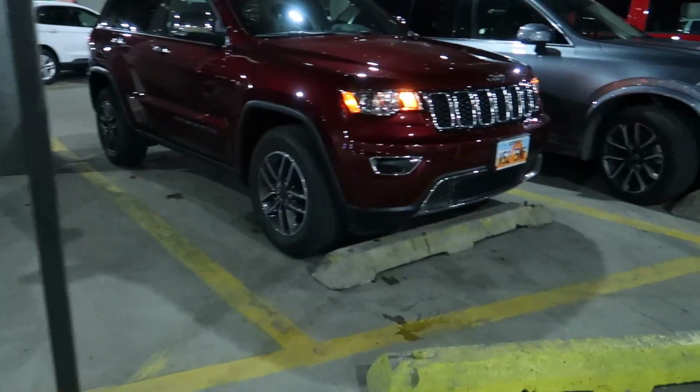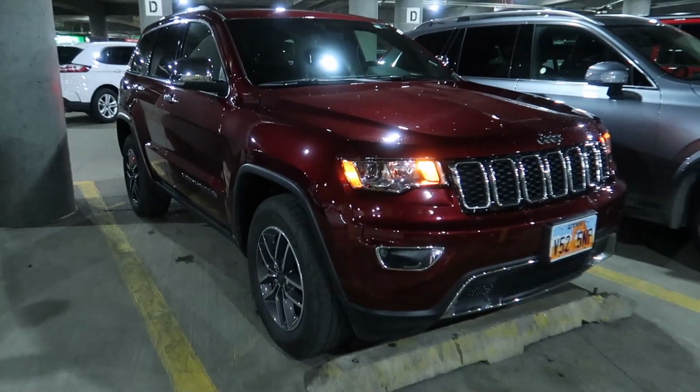Well, I just rented the car and I'm going to pick it up right now from the airport. Planning on going to Washington to pick up my new 330 BMW tonight. I used to sell these cars. Jeep Grand Cherokee, that's what I got as an economy vehicle. And it's burgundy.